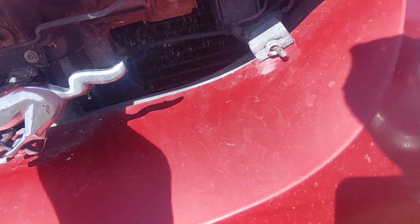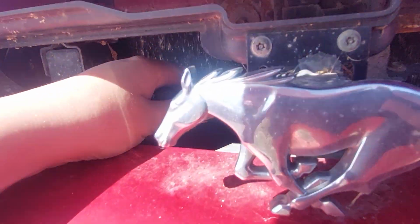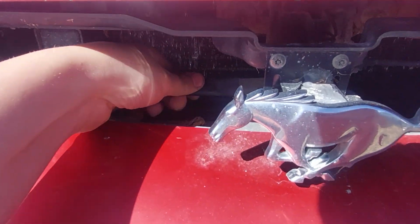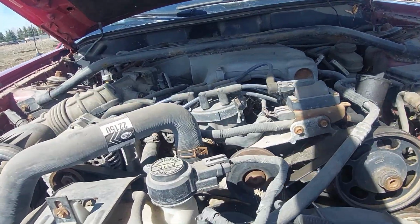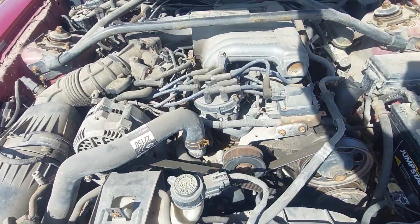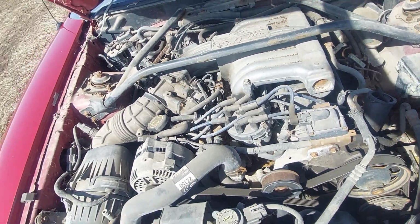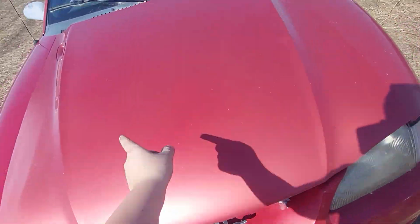These are not very much different than a regular, come on. I should know how to open these. There we go. It is, oh shit, it's a 5-liter. Yo! Okay, so this is a 94 or a 95. That is a T5 manual.